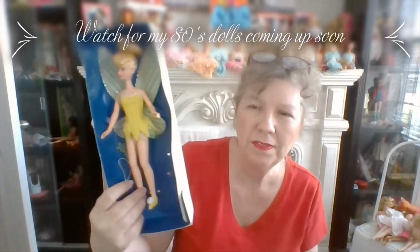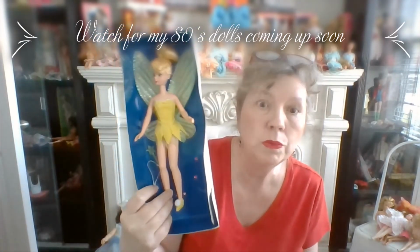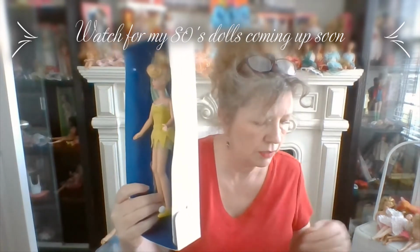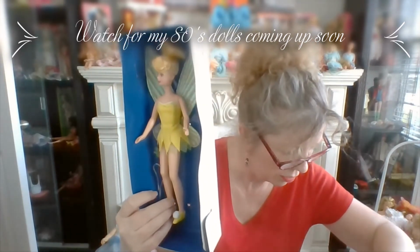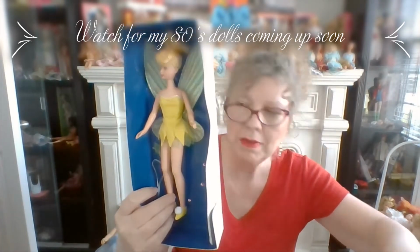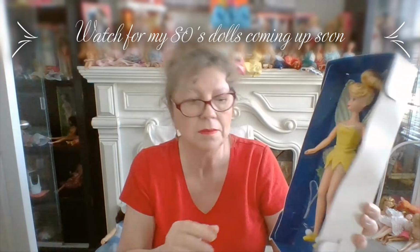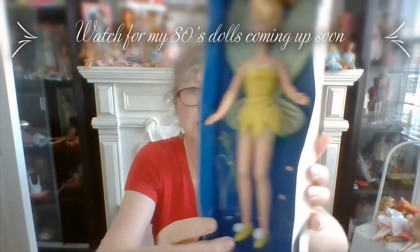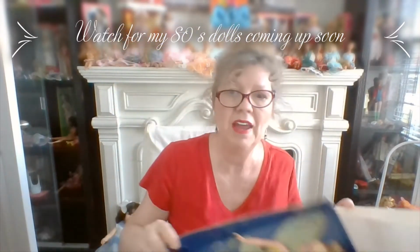Now that's not something I usually buy. I don't usually buy the Disney dolls, but this one was $1. And it's from like '97. I don't know anything about her, so if you do, let me know, but she's still attached to the box. Got her shoes. Here's her face. She's in really good condition. The guy's like, you can have her for $1.